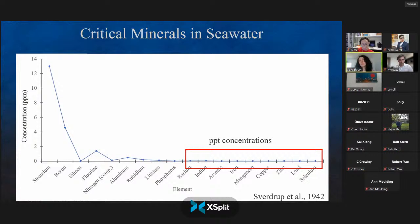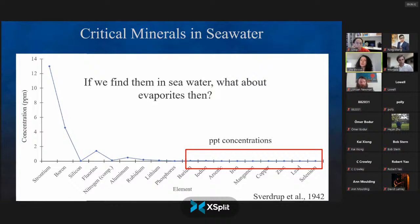However, what if we can take the power of nature and concentrate it with the sun, right? They do this anyway over in the Middle East. They do this in other locations where they're already mining, surface mining, I guess you can call it, but they're taking seawater, concentrating it down, just using the sun and different evaporation pools, and they're precipitating out various minerals. So if we find them in seawater, what about other evaporites then? We know we can do it. We do it now. What about ancient ones too?